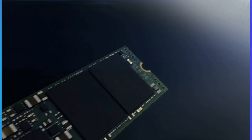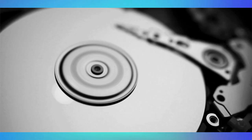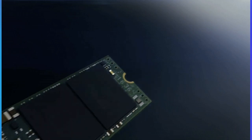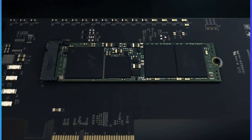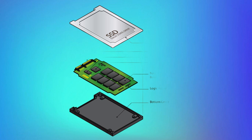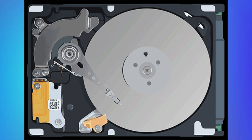The other major difference that you'll notice as a consumer is the price. Hard disk drives are far cheaper and usually offer larger storage space. SSDs are much more expensive and are usually more compact while offering less storage space. In addition to the price, another disadvantage of solid-state drives is the inability to recover old data. Because of the way an SSD works, it is nearly impossible to recover lost data, unlike on an HDD.